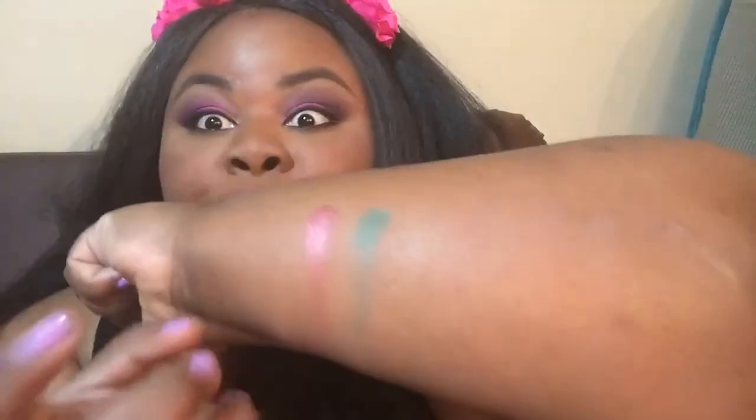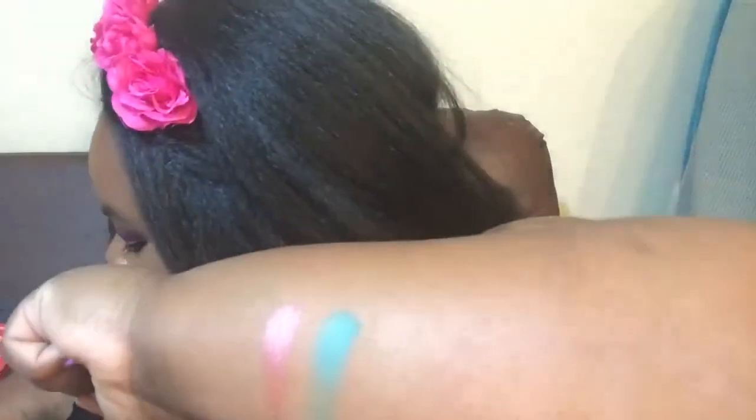Yay! Okay, so here we go again. So the second row, first color is a shimmery maroon color. Next color is a matte green. And I noticed that the mattes in this palette, you have to really build up. So I'm gonna do 3 swatches of each matte color. So there's 2. It's actually built up enough.